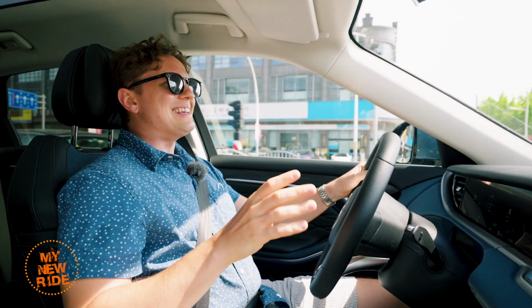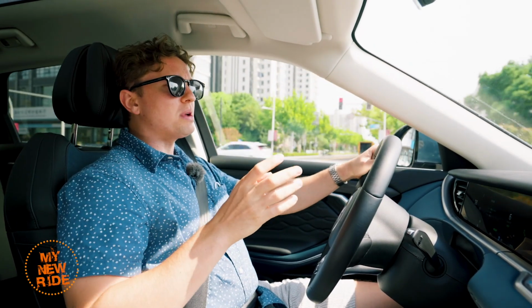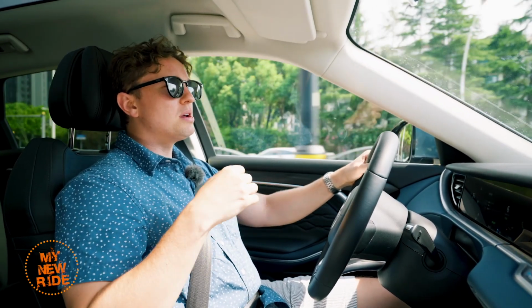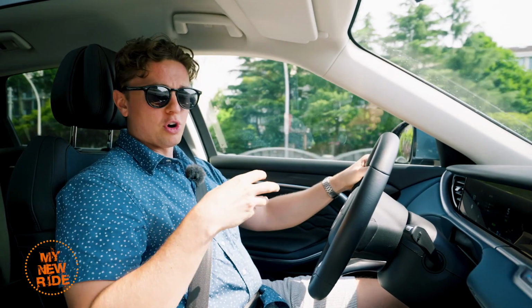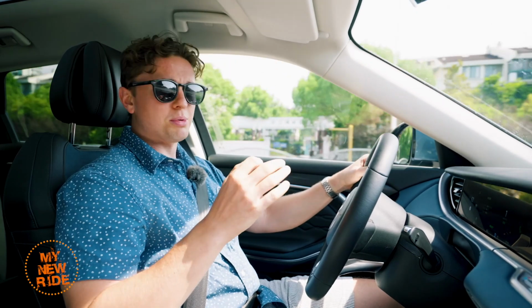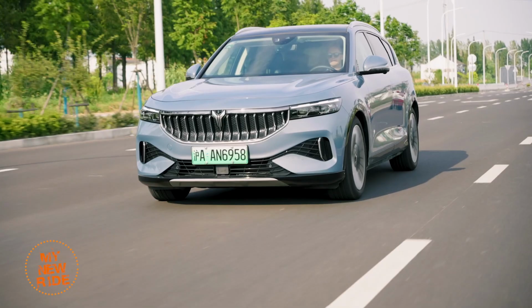I'm sorry to keep beating a dead horse here, but Dongfeng, the parent company for Voya, just isn't known for making premium vehicles. They started off as a commercial truck maker, and while they've been making passenger vehicles for quite some time, they're on the much more affordable end of the spectrum. My expectations for how this car would drive then, well, they weren't particularly high. I was wrong. Once again. Are you sensing a theme here or what?